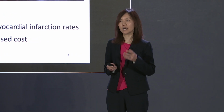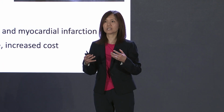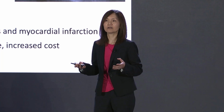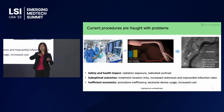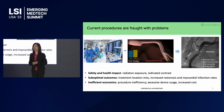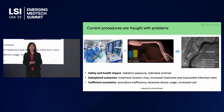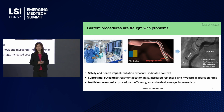During PCI, contrast is injected into the artery to show the stenosis locations under X-ray. A guide wire enters the body either through the arm or the leg and to the heart, and then it is threaded across the stenosis area. Interventional devices such as imaging catheters, balloons, or stents are delivered over the guide wire to the targeted location.